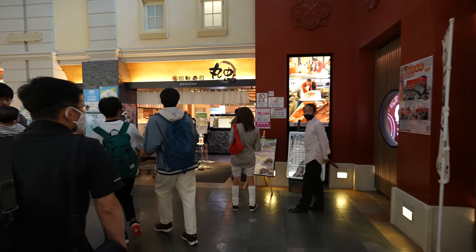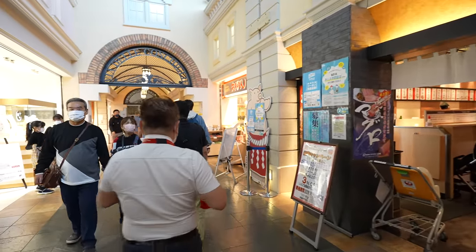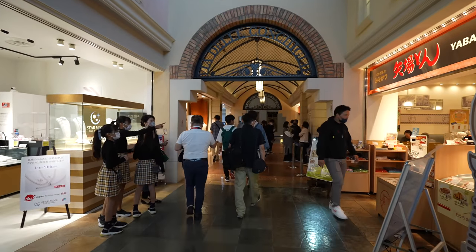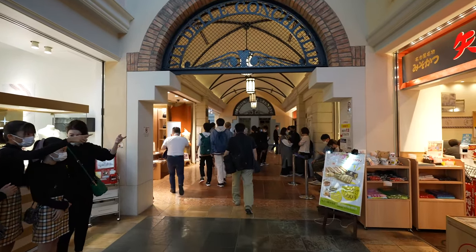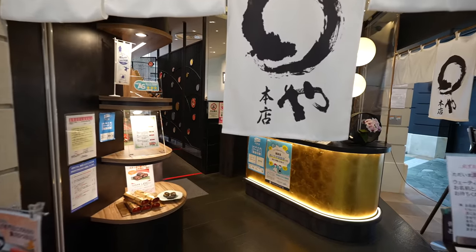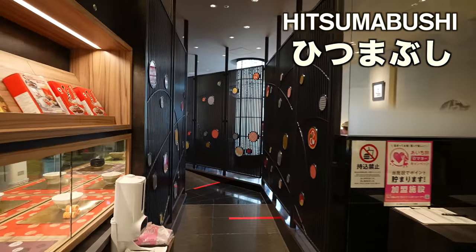So now we are at the food street. Last year when I visited here, there were really few people, but now so many people. Let's find a place to eat. All right, today let's eat something special. Hitsumabushi, Nagoya's special food.